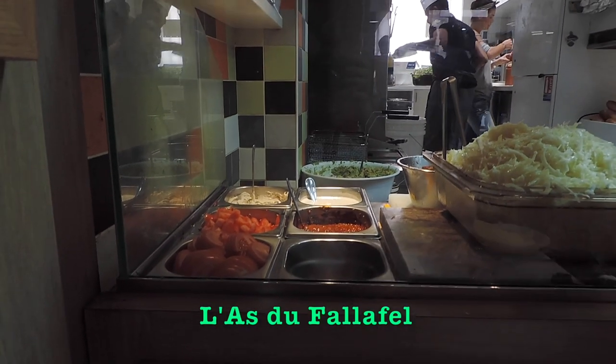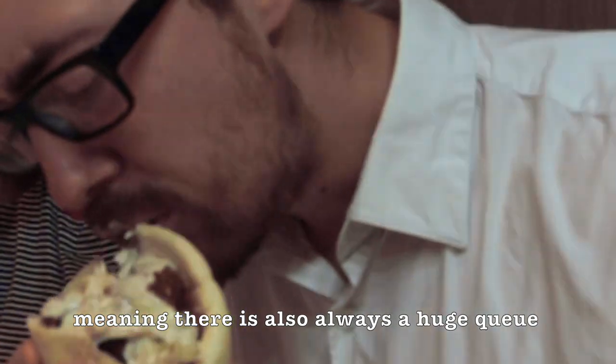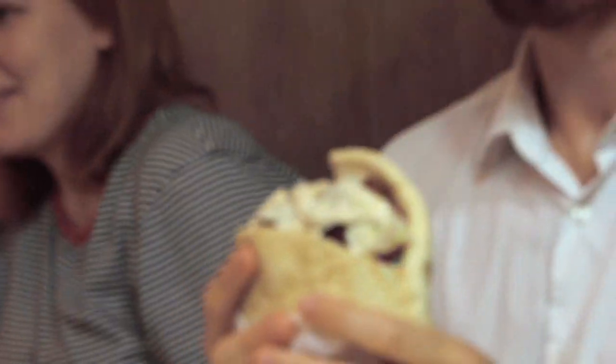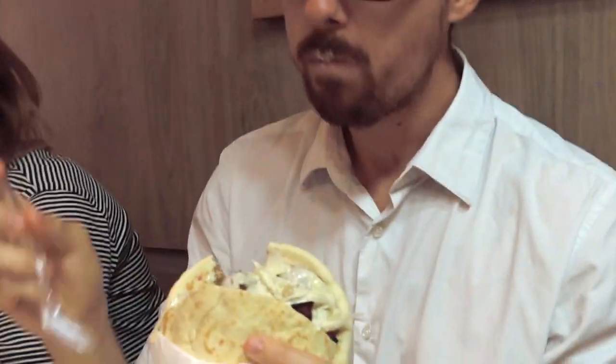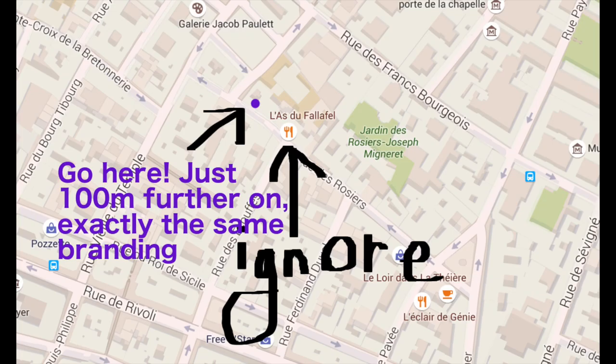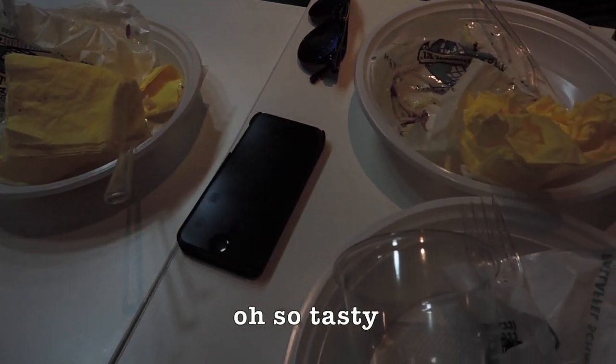L'As du Falafel on the Rue des Rosiers, in the heart of Le Marais, is known as being the best place for falafel in Paris, if not the world. Now, what most people don't know is that there's a secondary shop just 100 metres down the road from the hour queue that you'll see. So here it is on the map. Go there. It's amazing. You won't be disappointed.